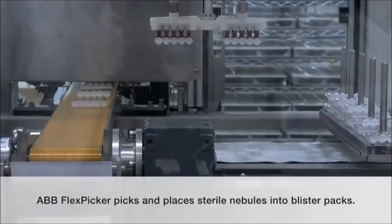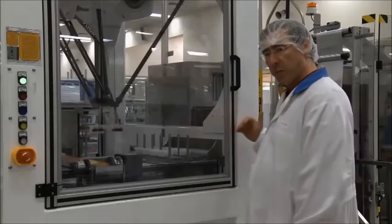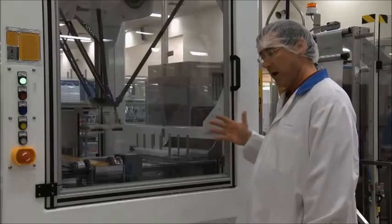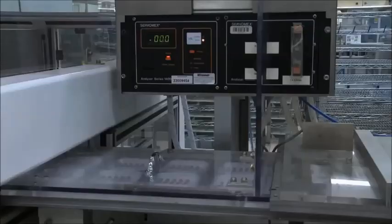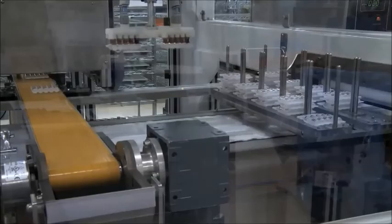The robot will then pick up the correctly labeled nebules and place them in the blister pack. If the label is not correct, the robot will not pick up the product and it will pass through to the waste stream. Depending on the speed of the downstream process, the robot can either pick up product and put it into the accumulator instead of into the blister pack. If the downstream process is running faster than the upstream part, the robot will take product out of the accumulator and add that into the blister as well.